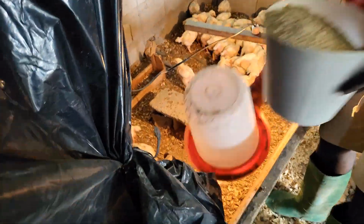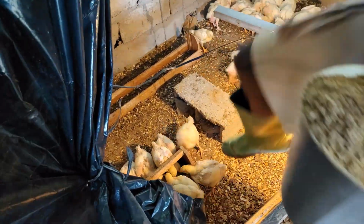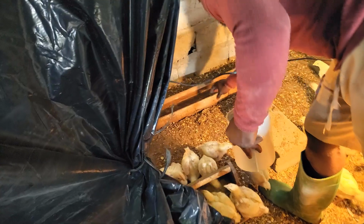So, moving the drinker out. As people can see, I add a step under the drinker, because when you keep it too much on the ground, they'll be putting dirt inside and some will be excreting inside. So you lift it up by putting something under it. So you always put the drinker on it.